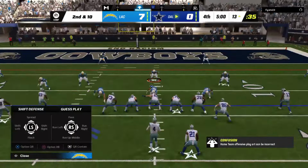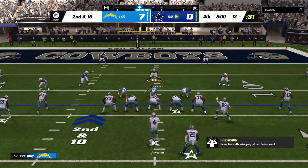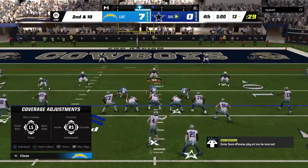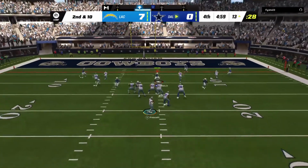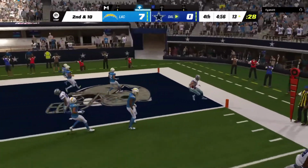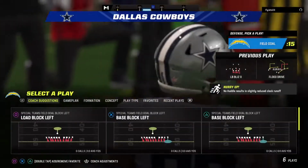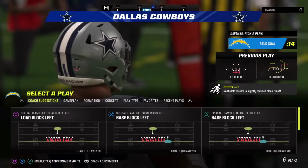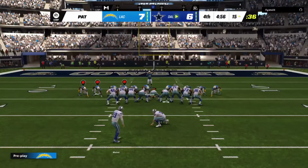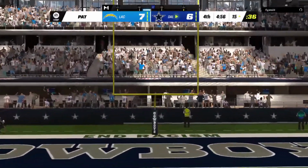Officially nothing on that last run. They'll try again, 2nd and 10. Prescott to throw it. And this is caught for a Cowboy touchdown. Dak Prescott. Schultz. And the Cowboys are an extra point away from tying this game here in the 4th.